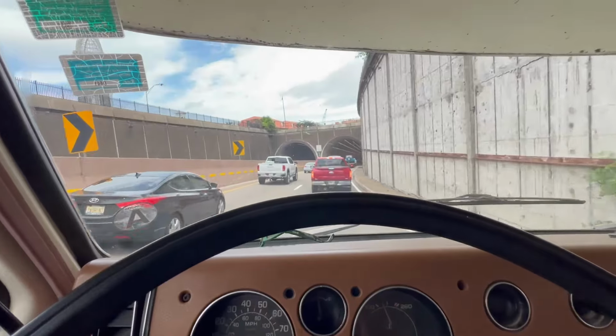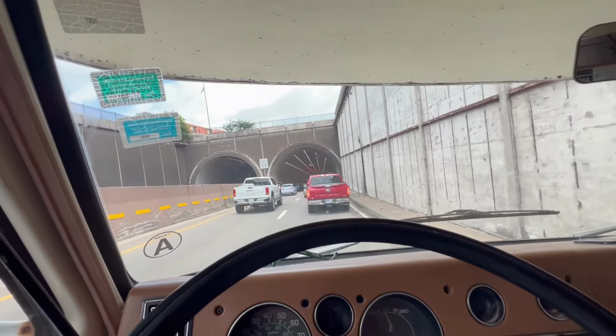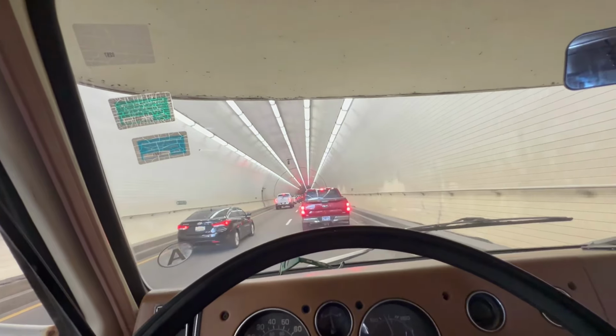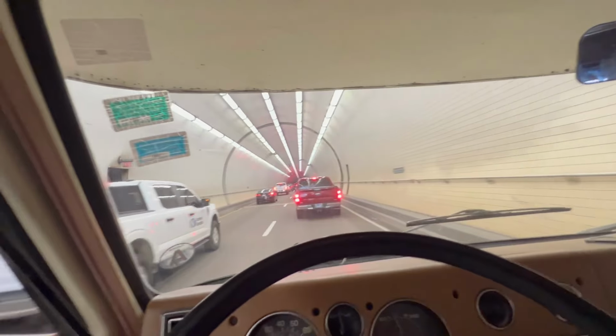In Alabama, it actually looks like it's the 1980s. That's pretty cool. Yeah, the building. Yeah, we're going under the water.